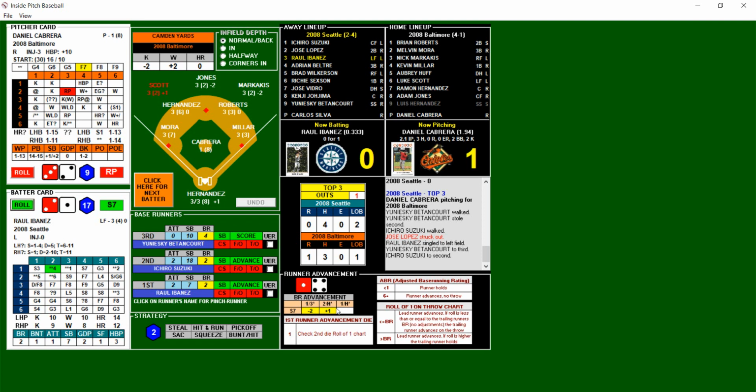Now, with the bases loaded, let's see. Does anyone come home to score? Betancourt with a 1 on either one of these. The lead runner will advance, so Betancourt will come home to tie the game up. So Betancourt scores. He ties the game up.